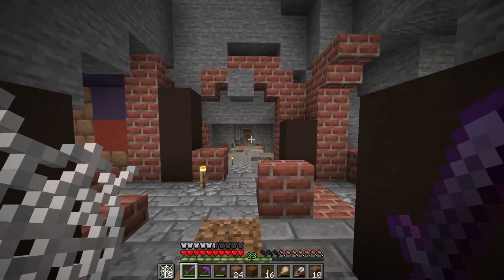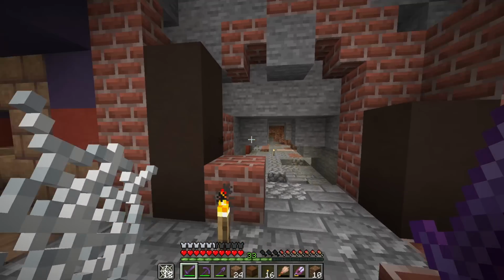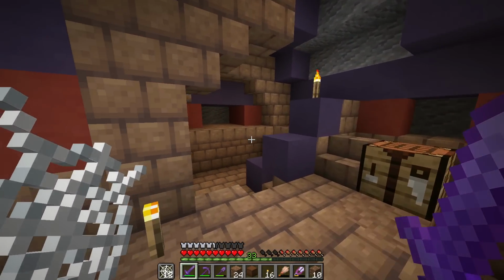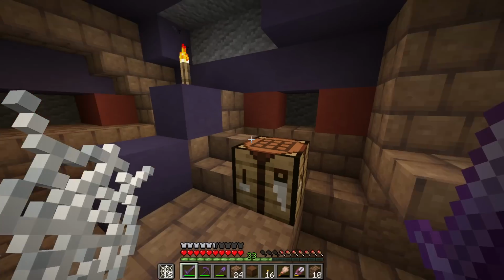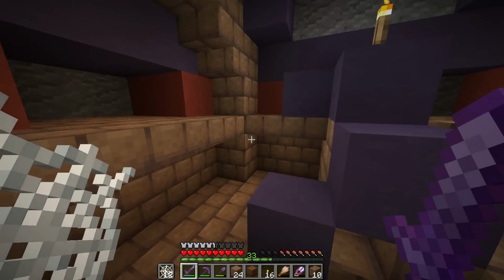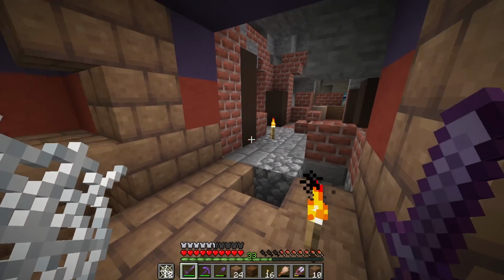Alright guys, so we got a lot of good stuff from this trail ruin here, and I also found this, which is probably my favorite room I've seen so far in any trail ruin. You got like little shelves over here, you got a crafting bench, and I don't know, it just looks really nice. So that's pretty cool.